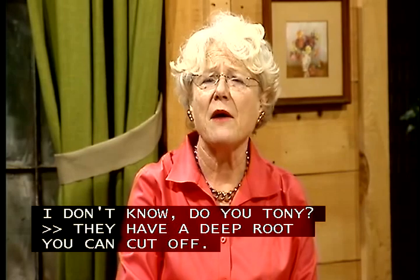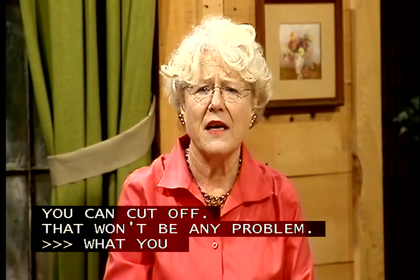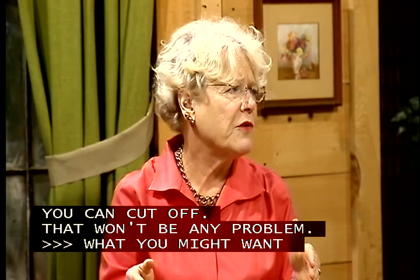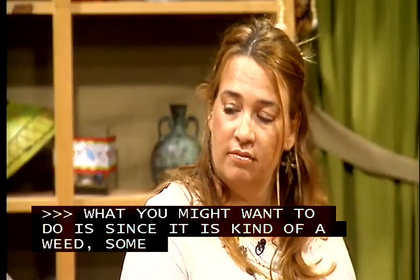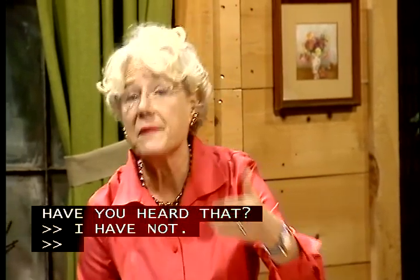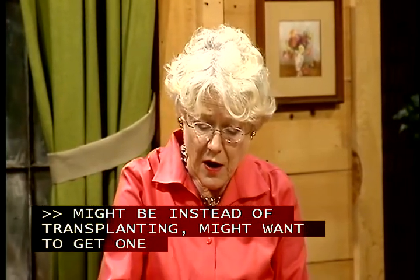You know, what you might want to do instead, though, is, since mimosas seed down and they're considered kind of a weedy plant, I think some of these new dark-colored mimosas don't set seeds, if I'm not mistaken. Have you heard that, Jackie? I have not. I believe that might be the case, and so it might be that instead of transplanting, you might want to get one that won't sprout, so you won't have so many seedlings to have to pick up in your yard. They're beautiful, though.